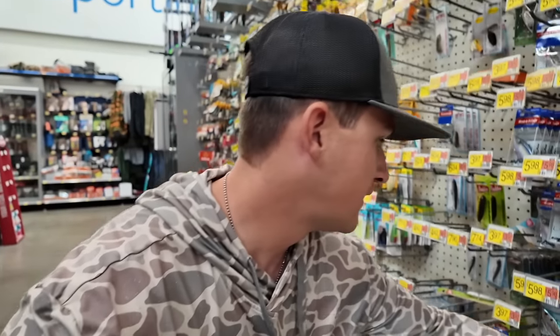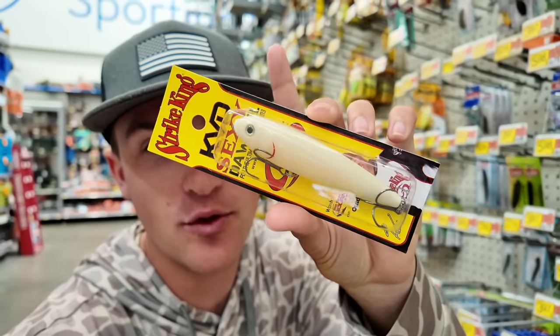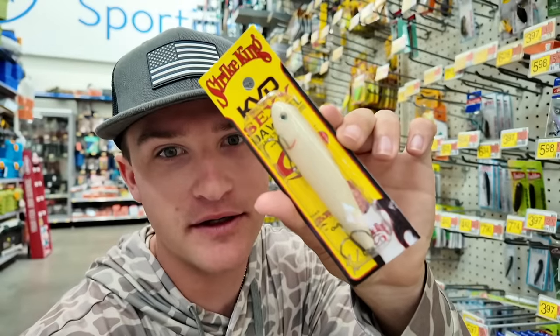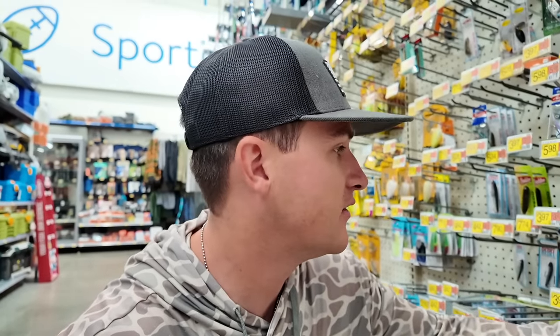We also have this puppy, which has actually been killing it for me. The Sexy Dog, and that's in bone color. That is perfect for a cloudy day. That's also another bait that we could kill it on. Even jerk baits, I mean, that's another option.